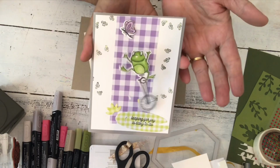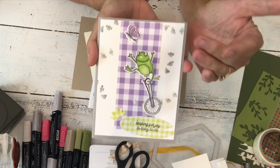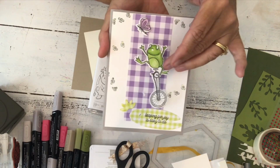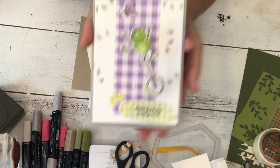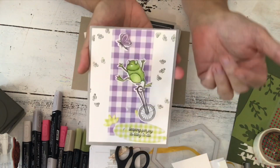So you may have seen this card and thought, oh, I really wanted to do it. So if it's the frog that you loved, if it was the idea that you loved. So obviously it's a little quirky. He's got a little bit of movement to him. I did it in March, I think, into February. So we were coming on spring, so some spring colors. So what I'm going to do is show you, maybe you like the card, but you don't have the stuff. So here's what you can do with maybe what you do have.